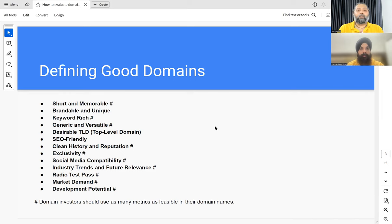Social media compatibility. Here, social media compatibility means you should be able to register a social media handle for that. In my case, and in many domainers' case, they also try to figure out those domain names for which they can register social media handles, like a Facebook page, Twitter account, Instagram professional page, LinkedIn page, you know. They create those pages also because if you are going to pitch your domain name to your potential customer, and you have all the pages with you, that will obviously always add some extra value.